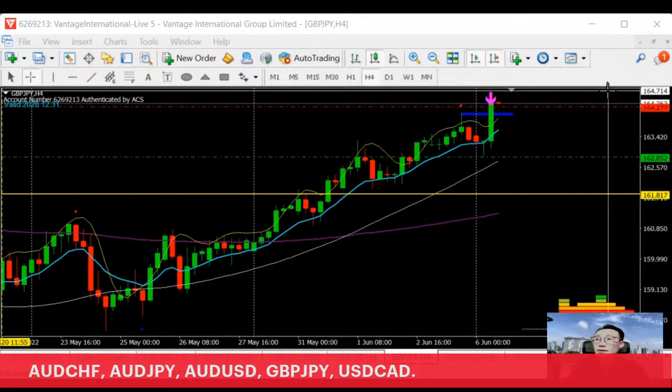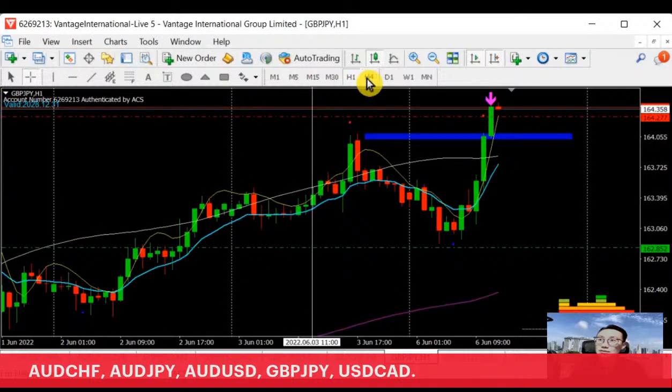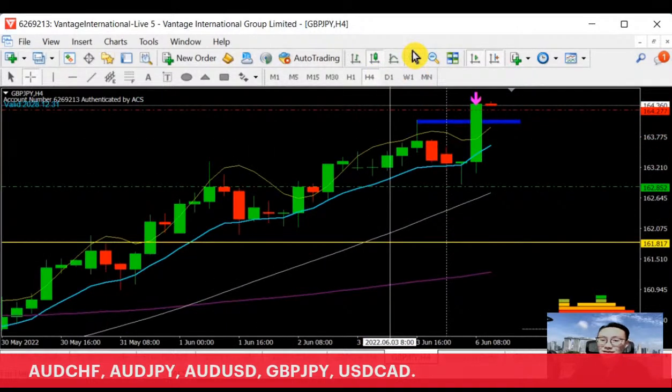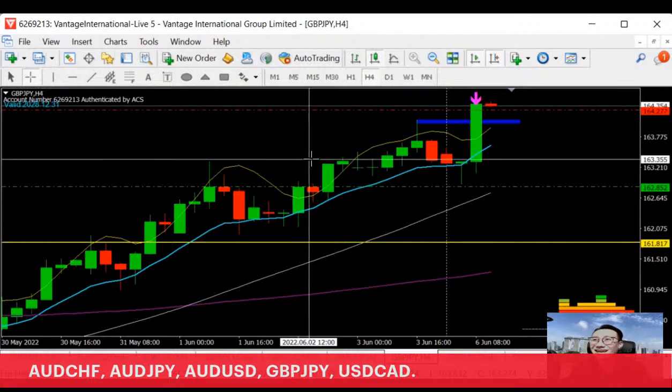Okay. So right now, let's take a look at this. Let me shrink down a little bit. With this, the resistance over here, but as you can see, the candle has 61.8. No wonder Hubert was so confused how to get the 161.8.